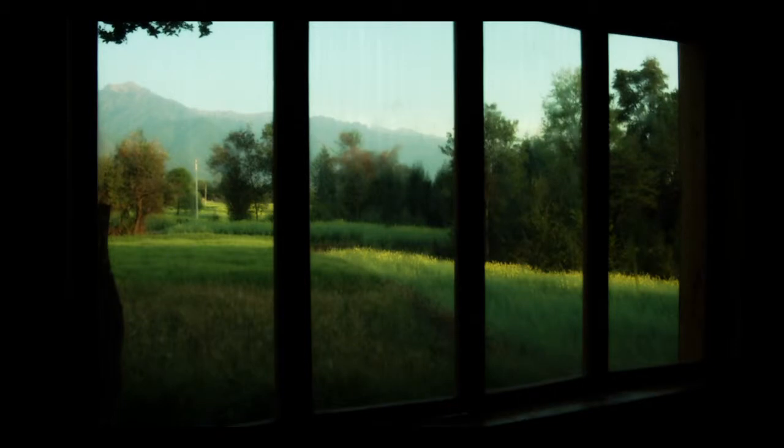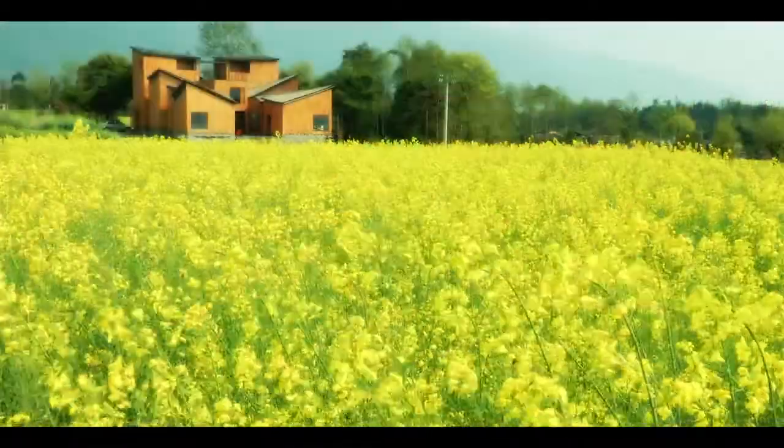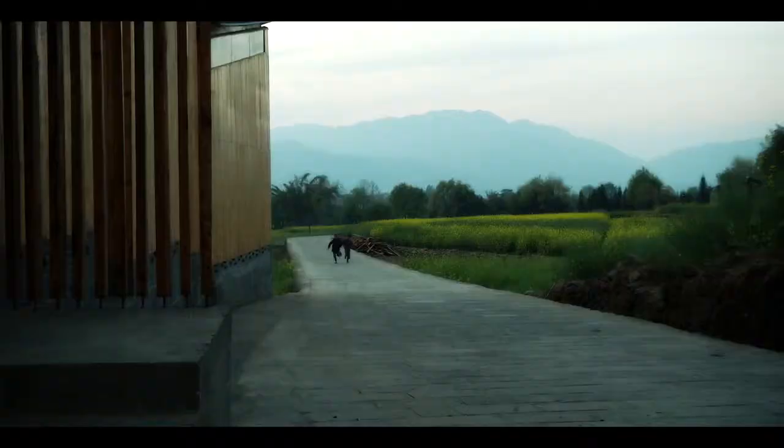And I love the fact that I can look out in the field all the time, and it reminded me of Renoir painting, how he sat there to paint in the sunlight. I can well imagine how it can inspire people.